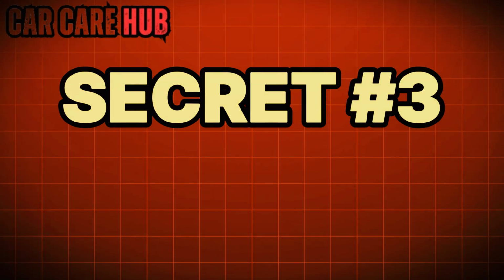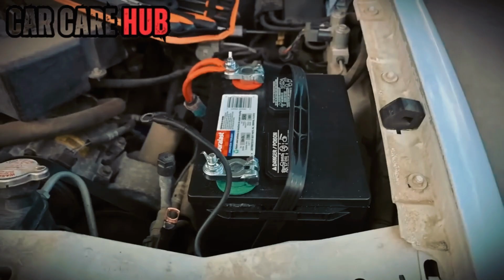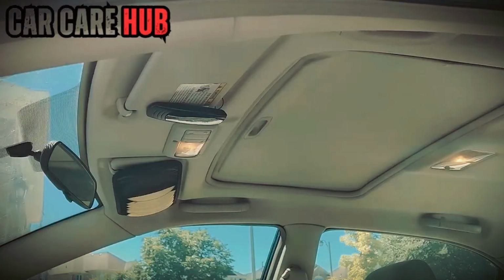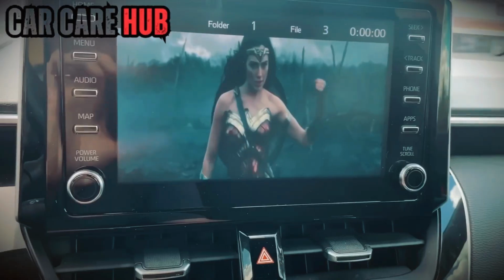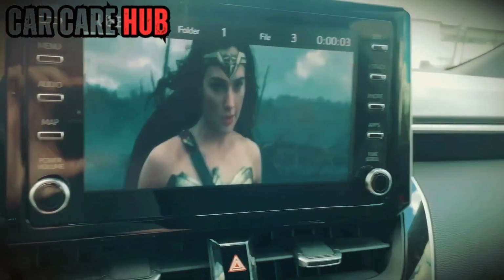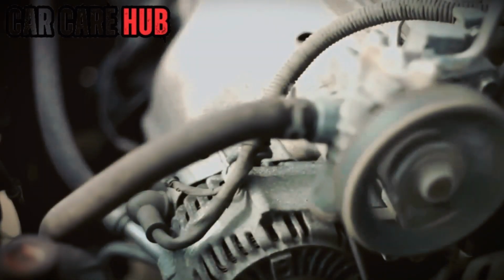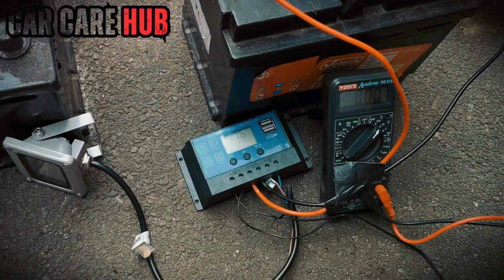Secret number 3, stop unnecessary electronics when engine off. Your battery's job is to start the engine, not power a movie night. Radio blasting, phone charging, interior lights on with the engine off, you're draining it unnecessarily. When the engine is off, keep accessories minimal. Need serious power? Run the engine or use a jump pack power station instead.